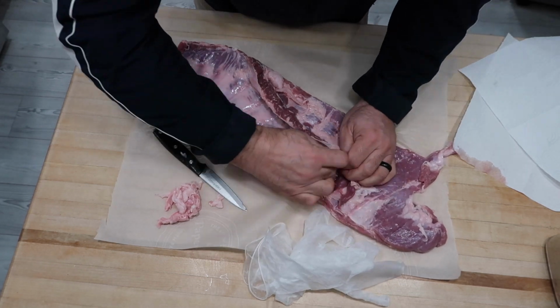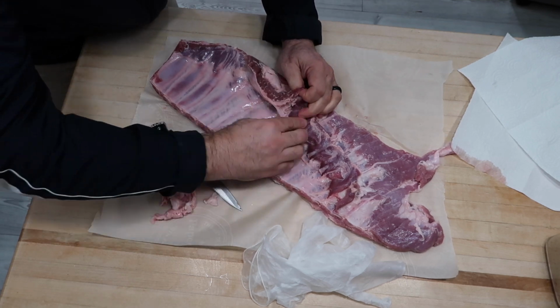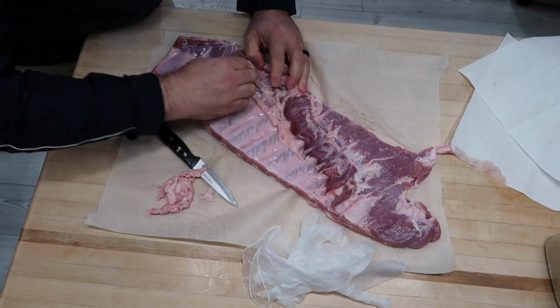He also suggests using a paper towel to help you. He's going to do that here in just a minute, and apparently keeping things dry and using a paper towel helps. Do I understand why?